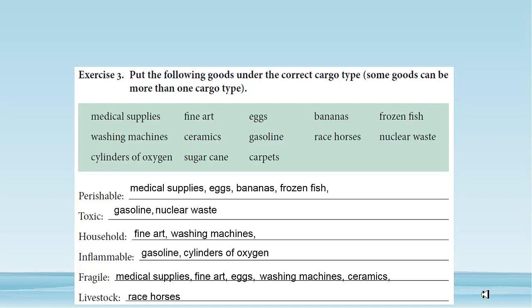Sugar cane, we're not talking about actually granulated sugar, we're talking about sugar cane as a fresh, let's say, fruit. It's a food, so it can go bad if it is not transported with refrigeration, so I put that under perishable. And then carpets, well, that would be found in the home, and I couldn't really think of anything else to do with carpets, so there you have it.